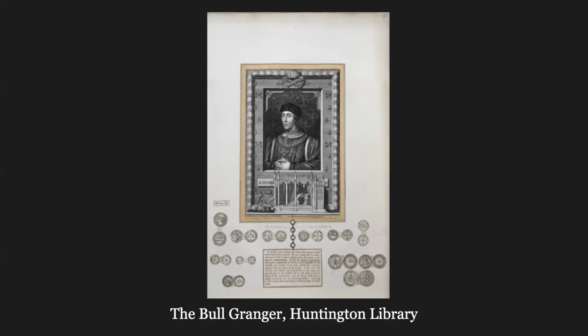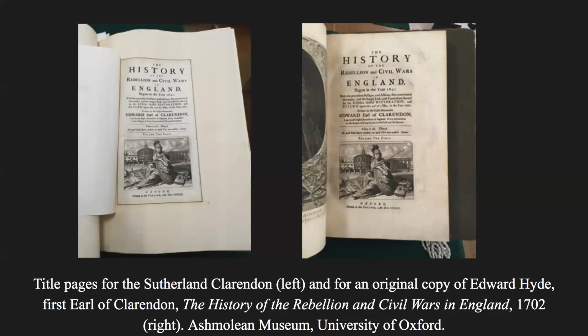Okay, so another really famous example is the Sutherland Clarendon, that's what it's known as. You'll see the extra illustrated title page to, I think it's your right, my left, and the original title page to your left. And the scale of this image is misleading. The extra illustrated page is about 3 times larger than the original title page.